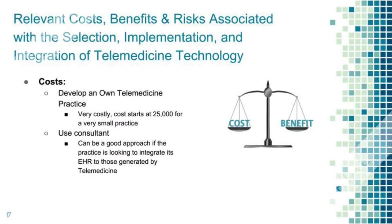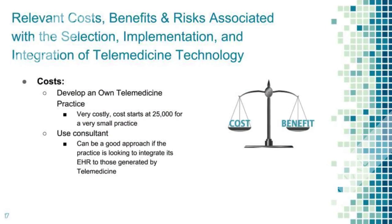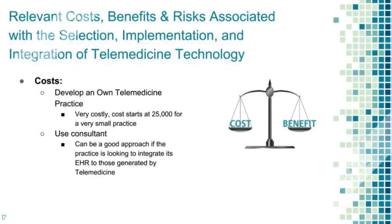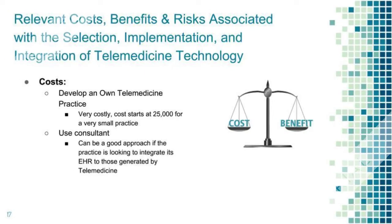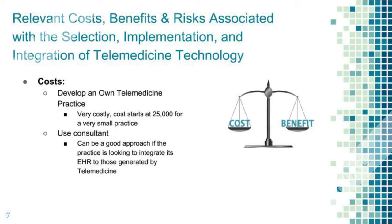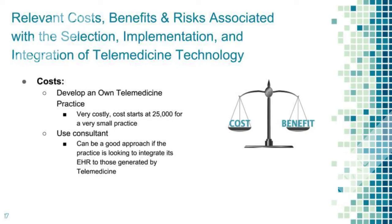When introducing telemedicine into an organization's value chain, there are many factors that come into play, including costs, benefits, and risks, as well as how to go about the selection and implementation of the technology. The first factor to consider is cost, which varies based upon the approach. Developing a custom system is costly and estimated at greater than $1,000 per patient or $25,000 for a small practice.